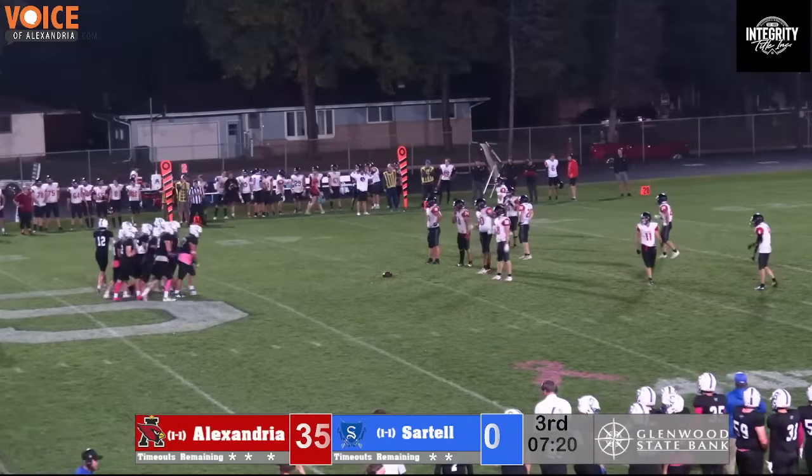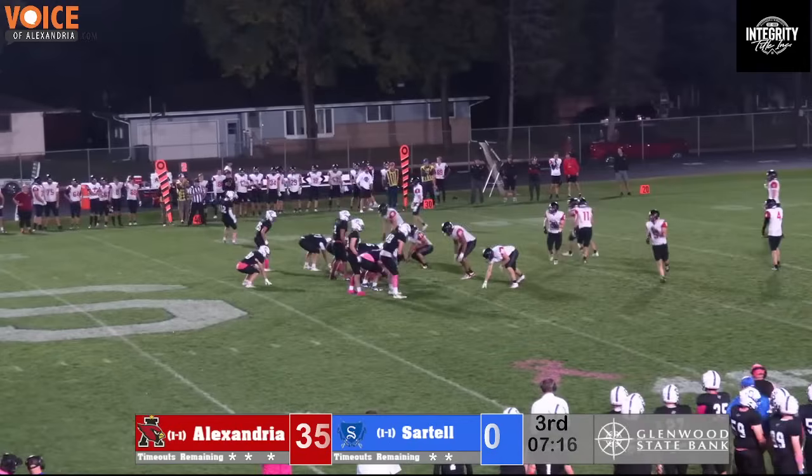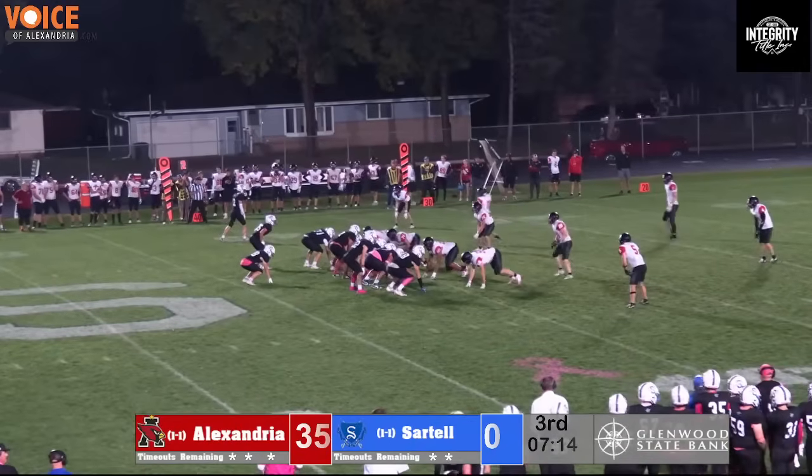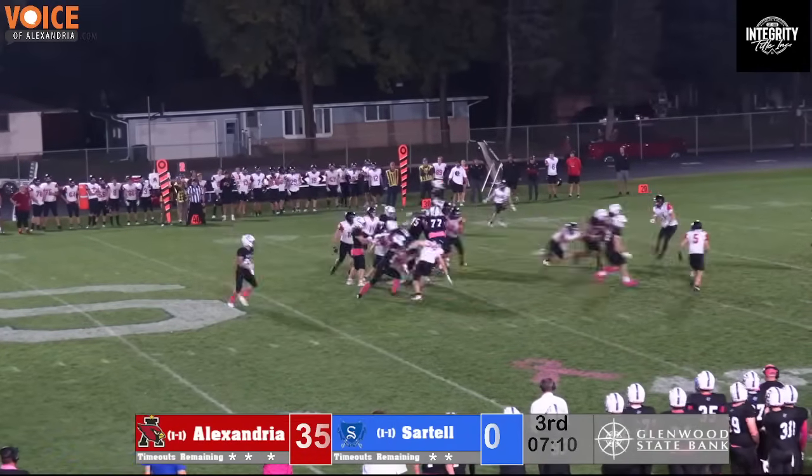If you're watching on our YouTube channel, Sartell is wearing the dark jerseys, dark pants, white helmets with the Sartell High School logo on the side of the helmet. Sabres going left to right.